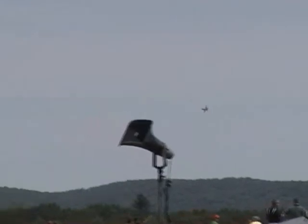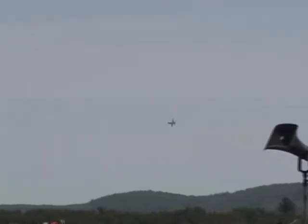Extending away from the airfield and setting up holding high. The pilot will be approaching you at nearly Mach 1, demonstrating the ability to surprise the enemy using high speed. And as he reaches show center, he'll select full afterburner and pull up into the vertical, adjusting himself to 8 times the force of gravity.